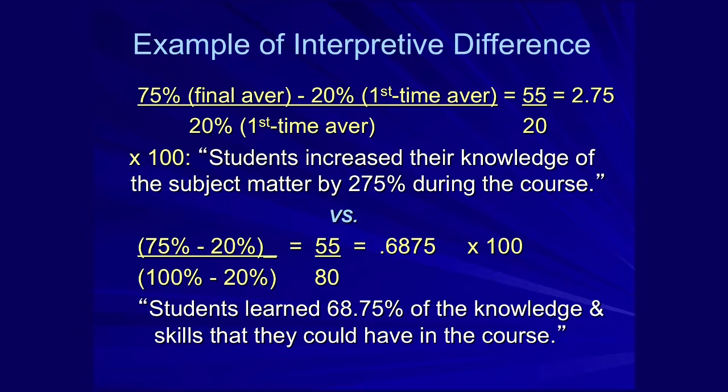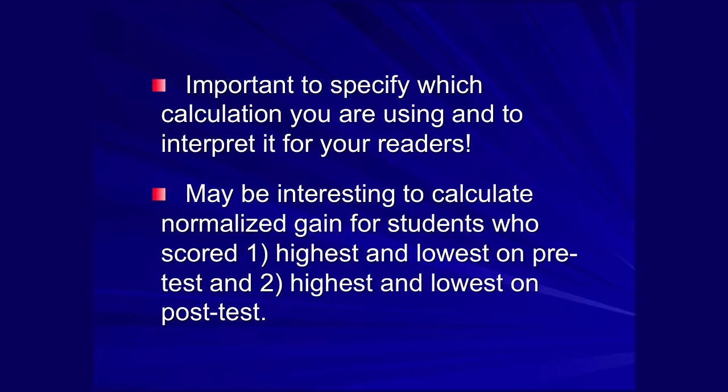So be sure you specify, if you're doing pre-post, what calculation you're using. Give the equation, educate these people as to what things mean. You can give them both if you're scared. And I just threw this in because I thought it would be interesting to calculate the gain for students who scored the highest and the lowest on the pretest and the highest and the lowest on the post-test. It was just a thought. It'd be interesting to see the extremes.